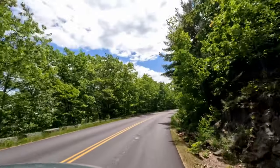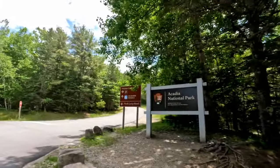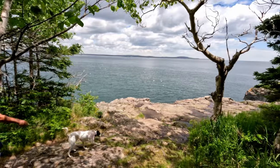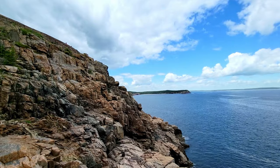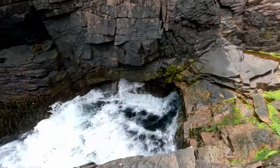And of course, a visit to Acadia National Park is a must. One thing I love the most about the coastline here is just all of the different colors and shapes of the rocks. Like, you drive a couple miles down, it looks completely different than where you just were. It's just so cool that it's like constantly changing and evolving.